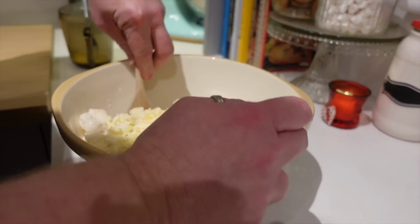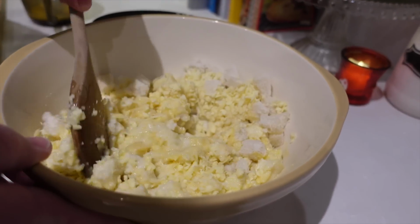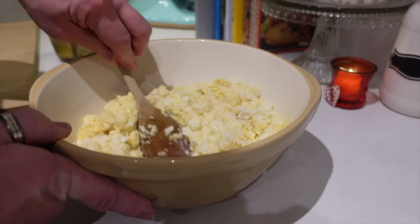Yeah, and then give it a good mix there. We leave that to soak for a little bit, don't we? Yeah, it kind of just goes to almost mush, doesn't it? Yeah, a bit like again when you make a bread pudding, really.